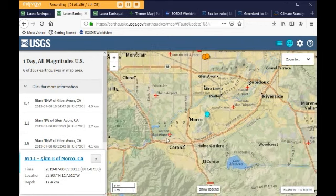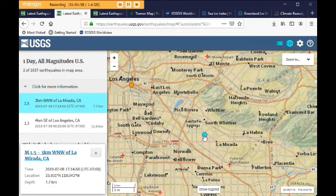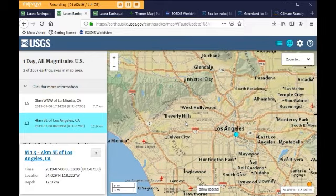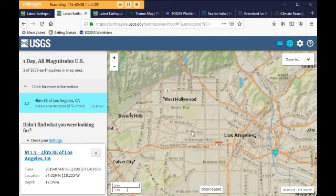1.1 Norco. Here's a 1.5 La Mirada. Here's a 1.1 actually in Los Angeles, and the La Brea tar pits are right over here off of Wilshire Boulevard. That's the landmark. When you see Wilshire Boulevard, the La Brea tar pits are here. Here's Wilshire, and here's Fairfax, and here's La Brea. So it's on Wilshire, between Fairfax and La Brea Avenue, and it's right here where the tar pits are.